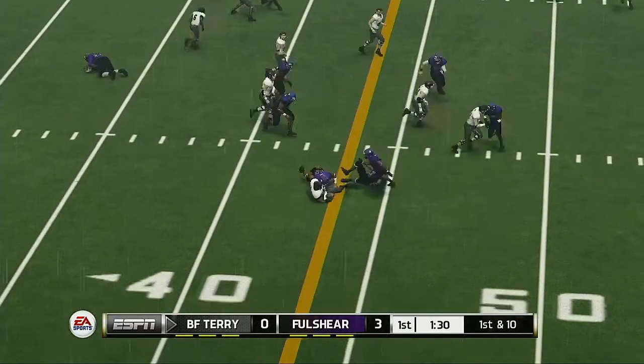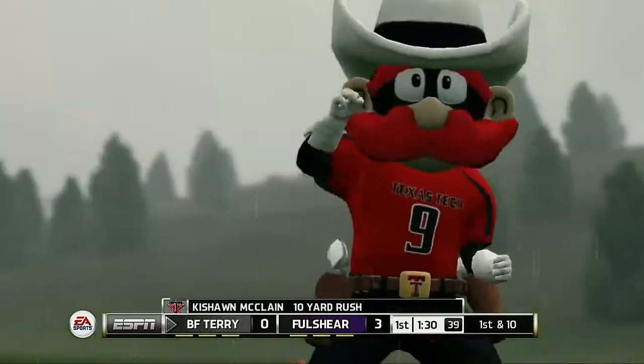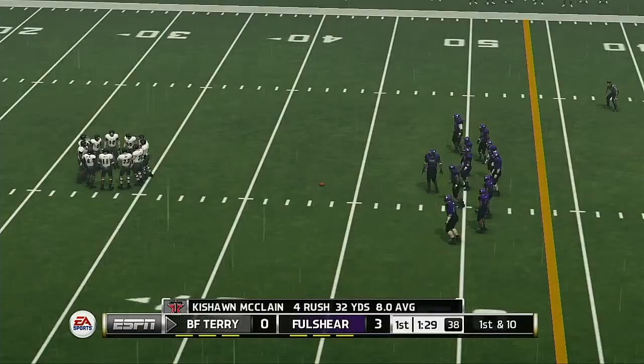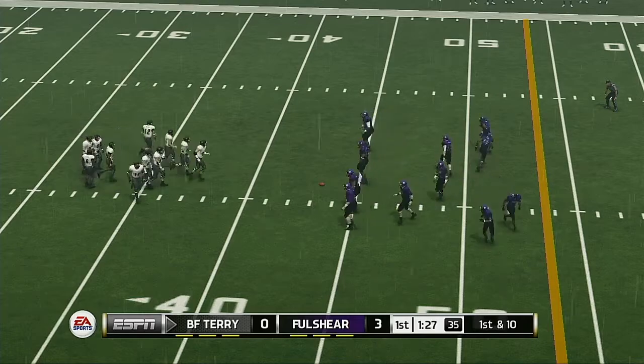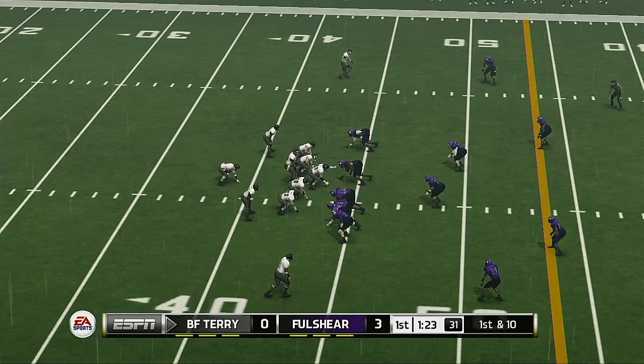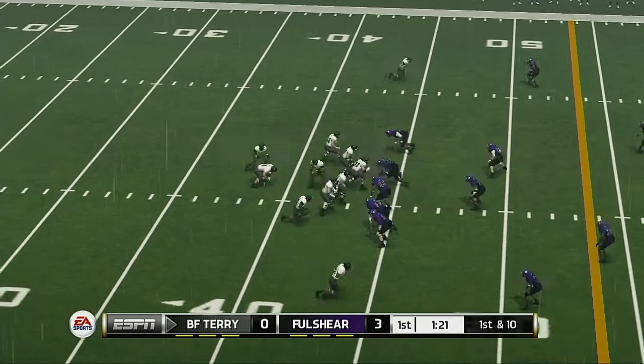And now he's got room to run. Makes it out to about the 43. They go with the option and pick up the first down. Yeah, and that was a situation where the quarterback knew he could pick up the first down if he kept it himself. That's a good decision. We've got a first and 10. Ball on the 43-yard line.